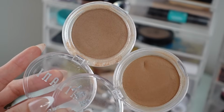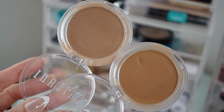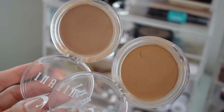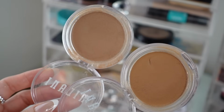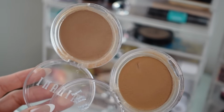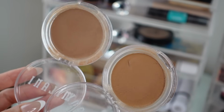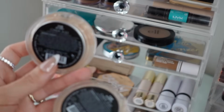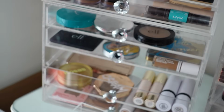Then we have the Milani Cheek Kiss Cream Bronzer. I love both of these. On the left, we have the shade 110, and then on the right is 120. Both of these are fabulous, great color payoff. It's a little bit also more buildable, but I really like these. Super comparable to high end. And I'm gonna keep both of these because I do use these very often.